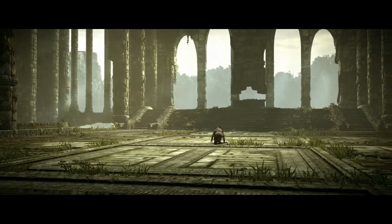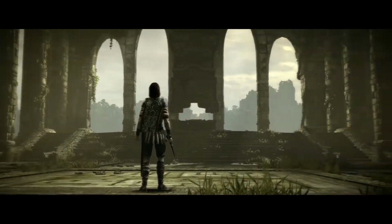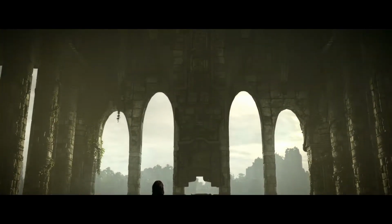Alright. Kuromori is next. Kuromori! Look at the beautiful temple. So atmospheric.